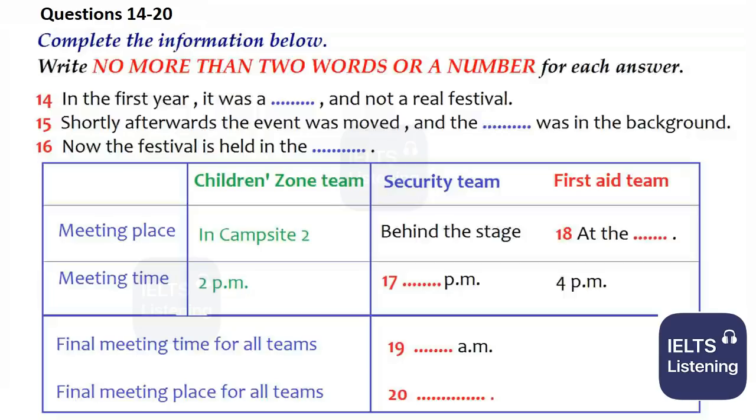Finally, we need everybody, and I do mean everybody, on duty on Monday morning at 8 a.m. for the final clean-up. I'd like to remind you that Monday is the final day of work, not the Sunday. People not coming to the final day will lose 50% of their pay. The meeting place for that is Campsite 1. Now, good luck! And let's make this the best festival ever!